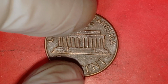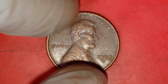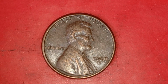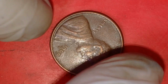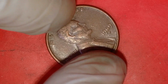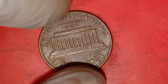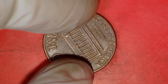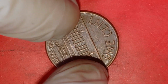Section 3. The value of the 1969 double die penny. Now let's talk about the money. What makes the 1969 penny so valuable? The answer lies in its extreme rarity and the demand from collectors. At first glance, a regular 1969 penny is worth only its face value, 1 cent. However, the double die error versions of this coin can fetch huge sums, sometimes even over $1 million at auction, depending on the condition and the quality of the error.